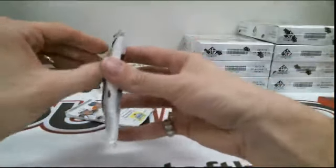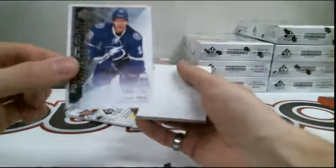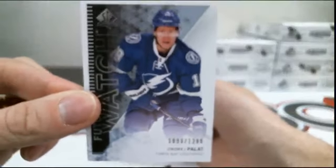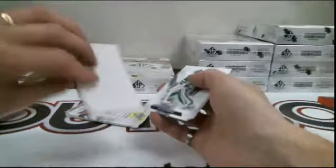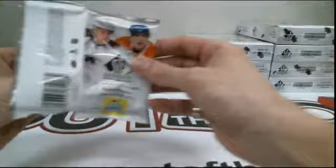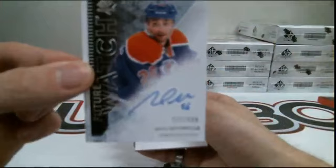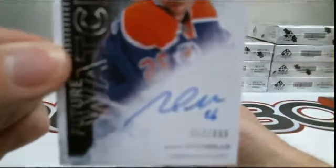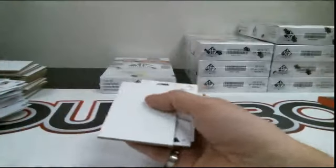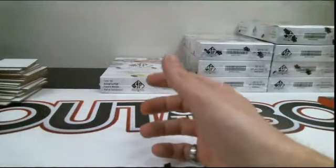Should be one more auto somewhere in here. Ondrej Palat. Future Watch out of $12.99 for Tampa. Make sure you pull that. All right. And our third auto, Future Watch of Mark Arcobello out of $9.99. There we go, buddy. So that is your first box.